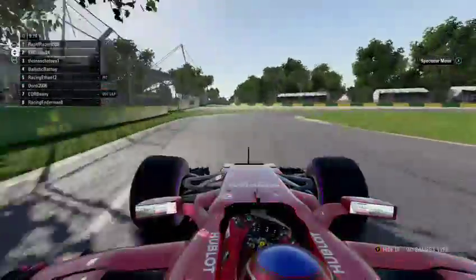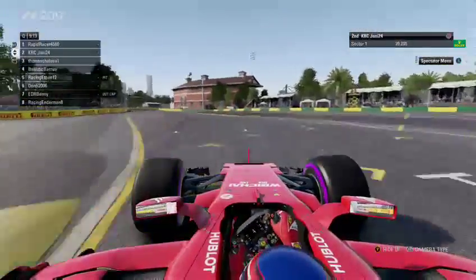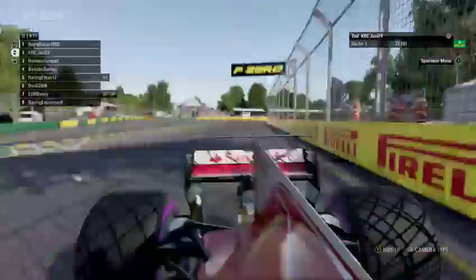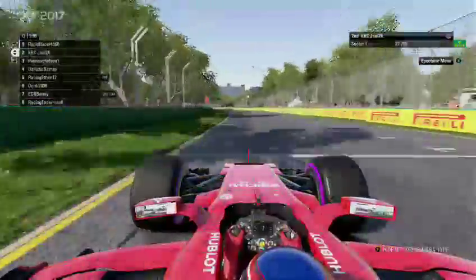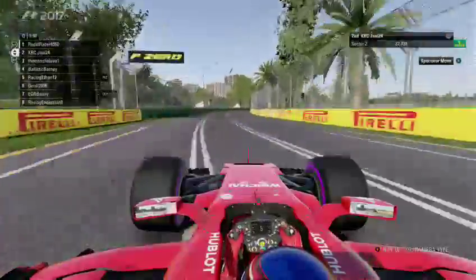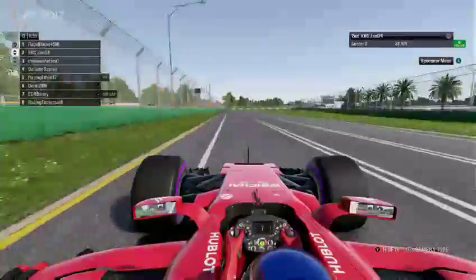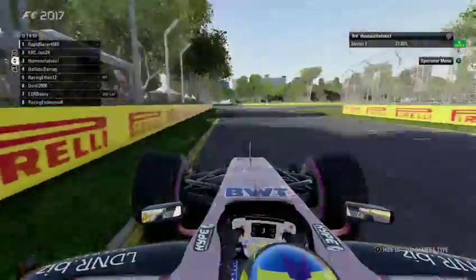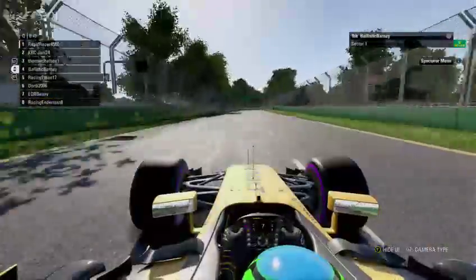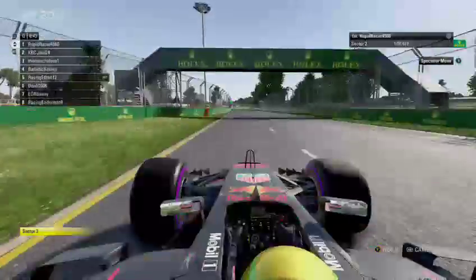And the first sector, 28.5. Oh! What does Gianni do? 27.7. So he goes faster so far. Oh, on ultra softs. 28.5 in that sector.